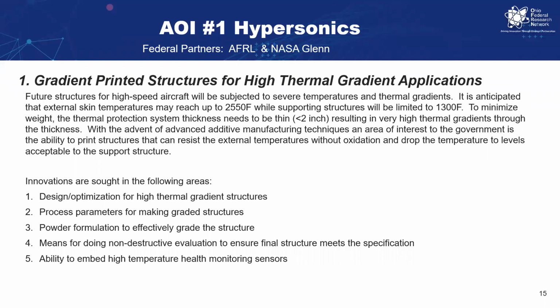The purpose of this first one is to look at novel additive manufacturing printing techniques so that we can take advantage of modern manufacturing techniques to print very high temperature structures on the outside skin of a vehicle, and then transition to a lower temperature material internally, with the idea that we would hybridize. So we would take advantage of the higher temperature materials on the outside. Those might be in the ceramic category or others, or refractory materials, but then transition to lighter weight materials below that could be more easily integrated with the airframe body or superstructure itself.